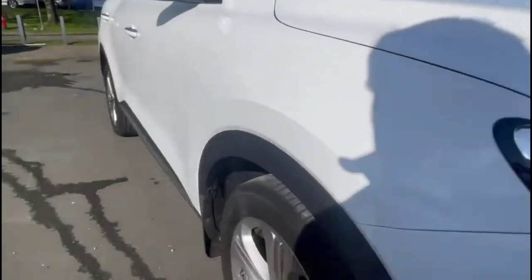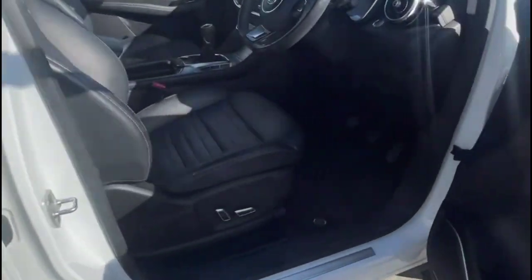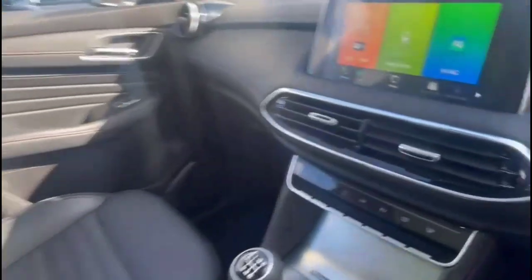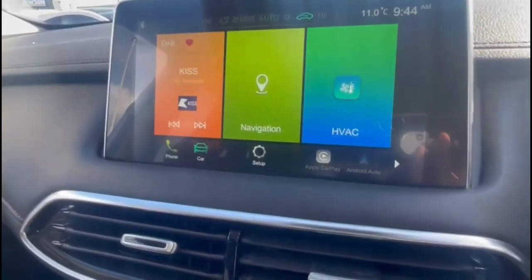As we take a look inside through the driver's door, there is full grey leather upholstery with a power adjustable driver seat. Panoramic roof as well. Touchscreen infotainment system with satellite navigation and smartphone projection.